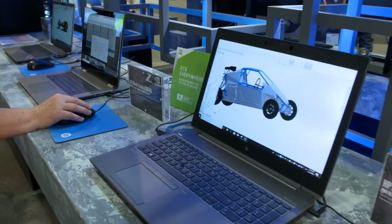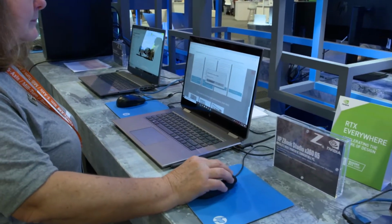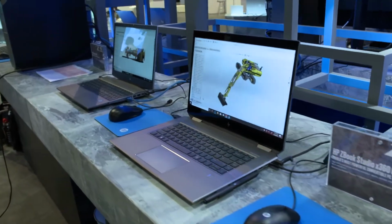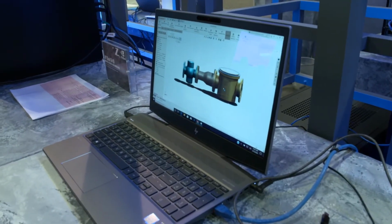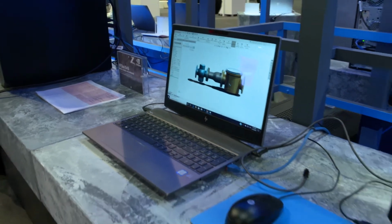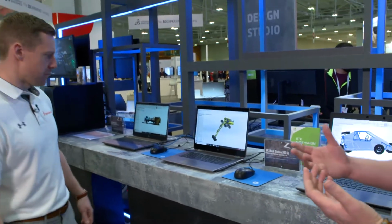So right here we're showing off a couple of our 15-inch displays. Whether you're needing something that can go up to an RTX 3000 card, whether you're needing something that has pen and touch capabilities, or whether you're wanting something that can actually do VR content development. You're wanting to see your VRs or you're wanting to see your models in VR, you're wanting to do collaboration in VR, we can support that on the mobile side.